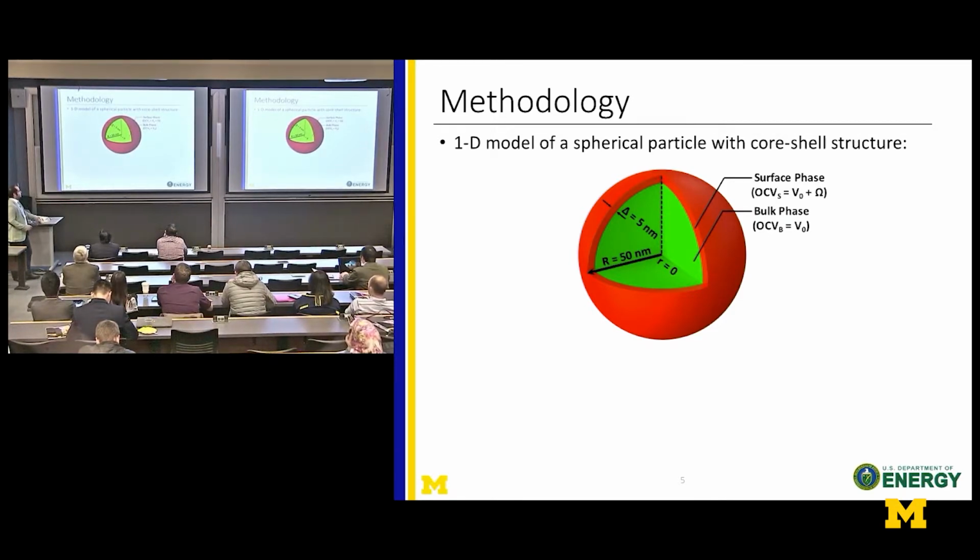And so here you can see a model of the cathode particle which has a core material. We call it the bulk phase, and it has an open circuit voltage of, let's say, V0, and it's fixed. And the core material is encapsulated in a second phase, which is called the surface phase, with a shifted open circuit voltage. So I need you to keep that in mind because we're going to refer to this quite a few times during this talk. And so there is a difference in the OCV of the bulk phase and the surface phase, and it's omega. And that's actually the reason behind the characteristic of these core-shell cathode particles.